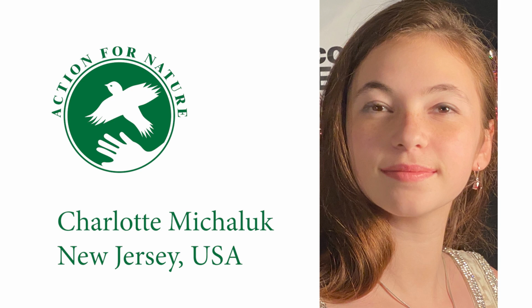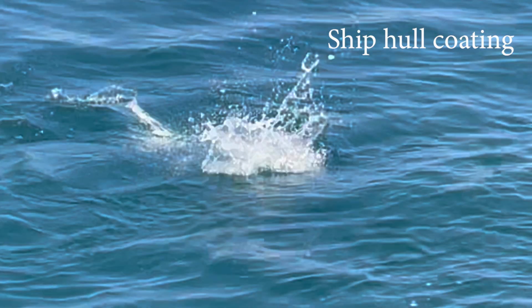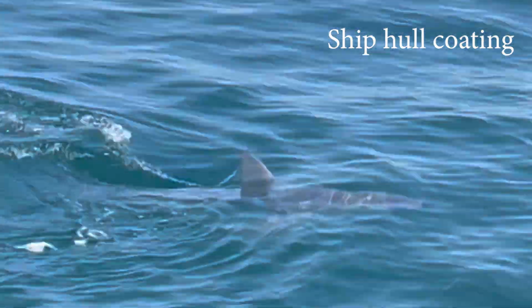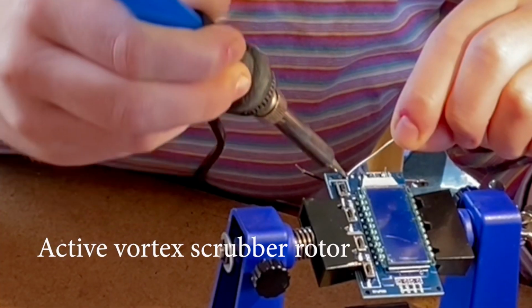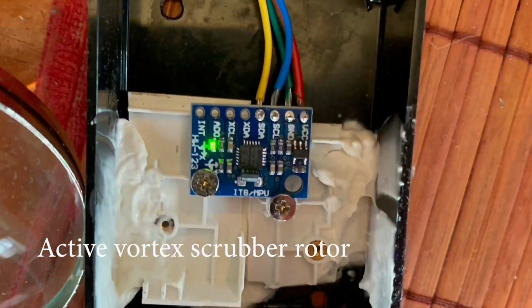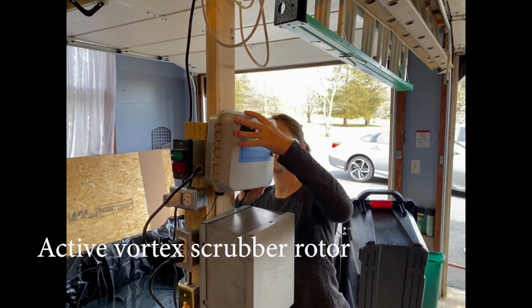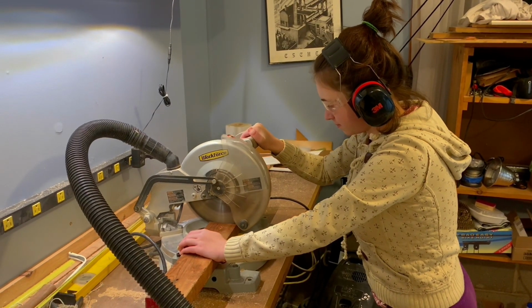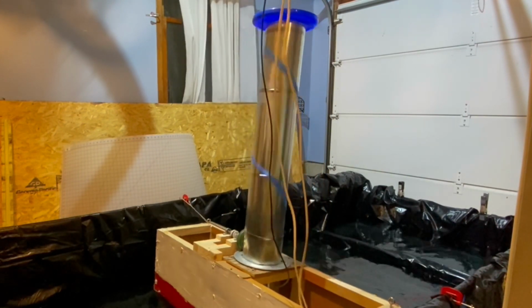My research on cargo ship design includes a ship hull coating inspired by shark skin that improves ship efficiency while mitigating biofouling-induced drag, while simultaneously minimizing invasive species transport. For the past 3 years, I have been developing the Active Vortex Scrubber Rotor, a 3-in-1 cargo ship propulsion, seakeeping, and exhaust scrubbing device that makes wind power and sulfur regulation compliance more economically desirable.